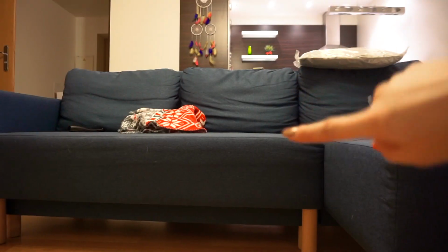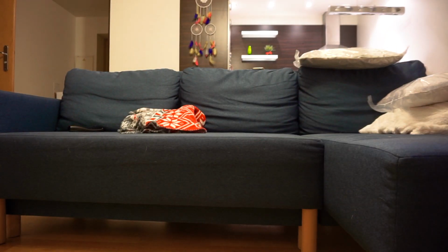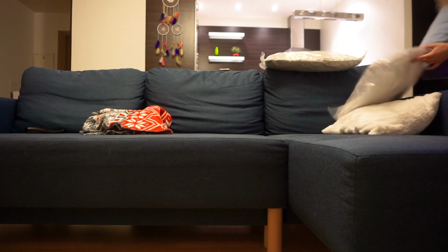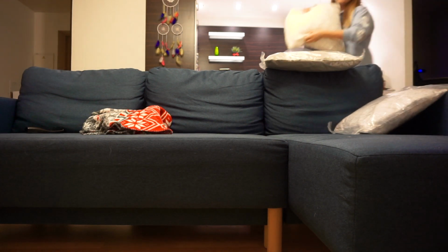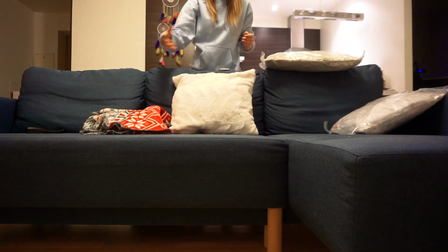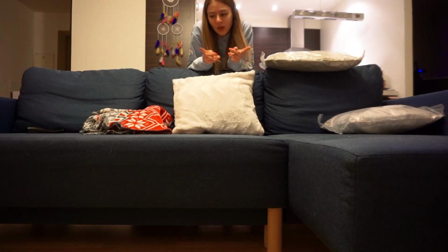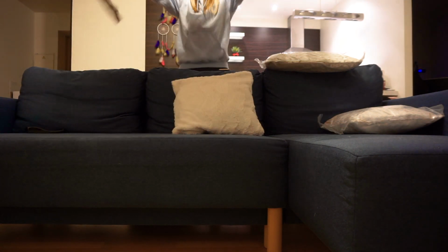So I have my sofa that is completely plain, and I was thinking, what if I bring it to life? And I originally had this one white pillow, and I'm obviously gonna drop it here because why not? It's like a fluffy one, so I feel like it fits. And then I always have this blanket that is fluffy and also has this winter pattern.